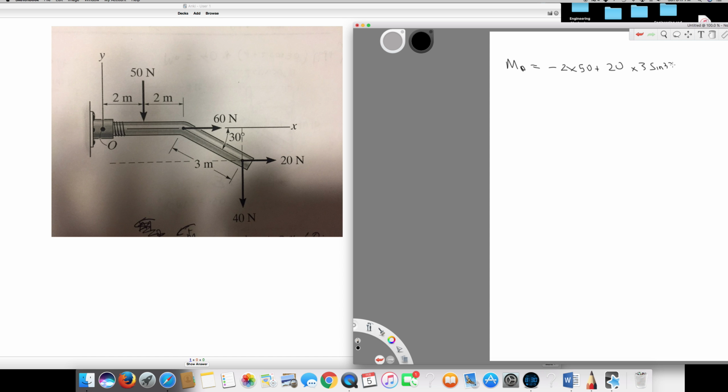And if you move to the last one, it's 40 Newton downward. We should forget about any vertical distance, because if it's acting vertically, we don't have to consider the vertical distance. The only thing we have to calculate is the horizontal distance. From here at the top, we know it's 4 meter plus 3 meter, and we know the angle is 30-degree inclined. Therefore, the distance is 4 meter plus 3 cos 30 degree plus 2 meter plus 3 cos 30, and it's acting clockwise. So therefore, the answer should be negative and multiplied by 40 Newton.